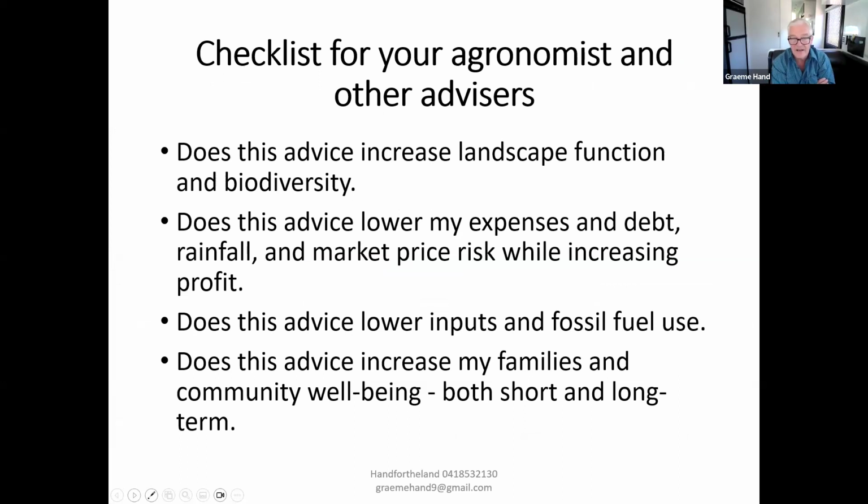Does this advice increase landscape function and biodiversity? Now, most agronomists will not know what you're talking about. They'll have heard biodiversity and they'll think they know about landscape function, but we're talking about scientifically measured landscape function, not some other thing. Does it lower my expenses and debt?